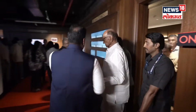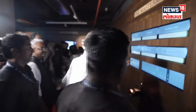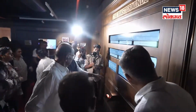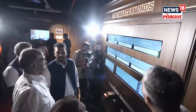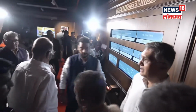So from there, this is a very special thing that Mr. Ajit Naik is showing Shri Sharad Pawar Sahib, the masterminds of the Mumbai Cricket Association. It takes us through all the office bearers that the MCA has had over its rich history. From 1930 till 2025, you can just adjust the monitor there and you will get the entire history of all the office bearers of the Mumbai Cricket Association, beautifully titled The Masterminds, the Administrators of the Mumbai Cricket Association.